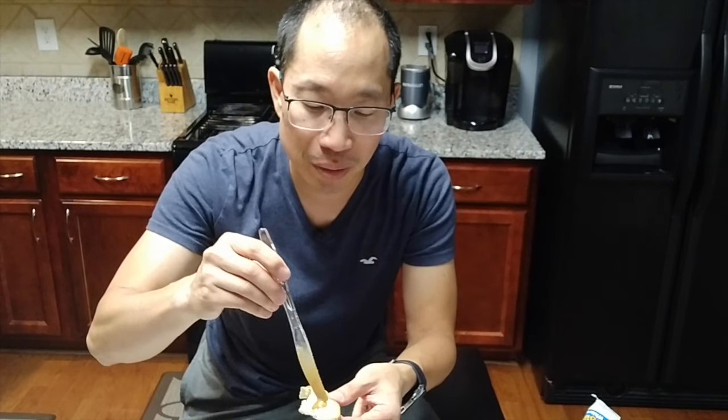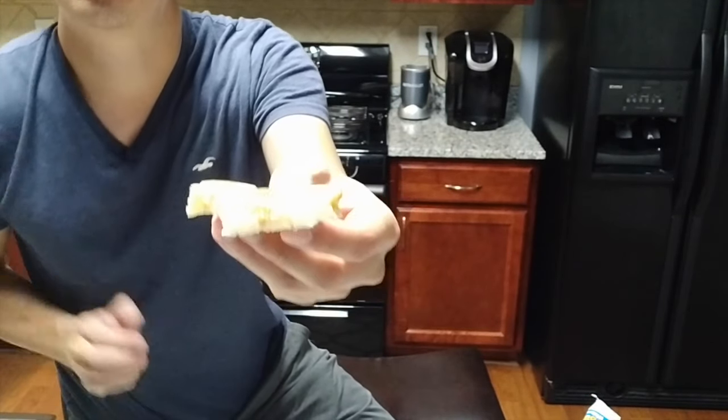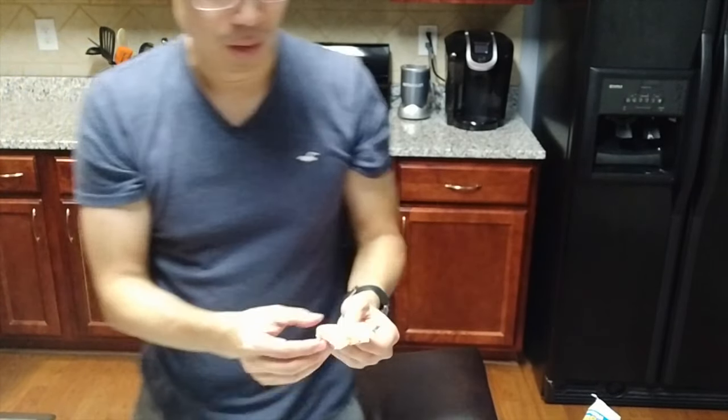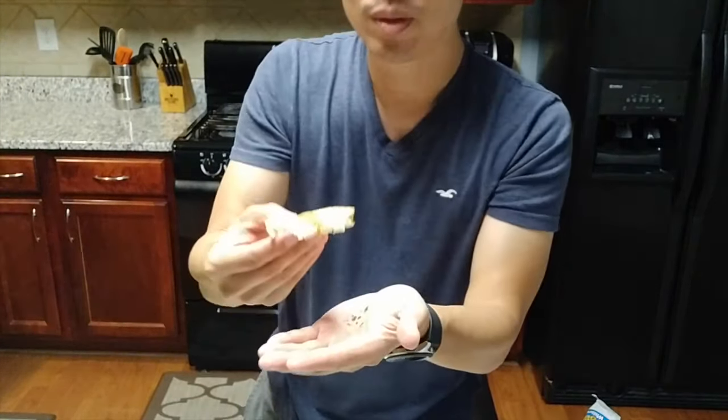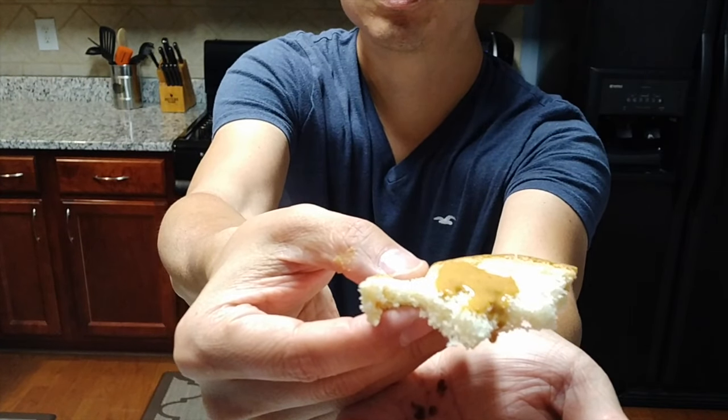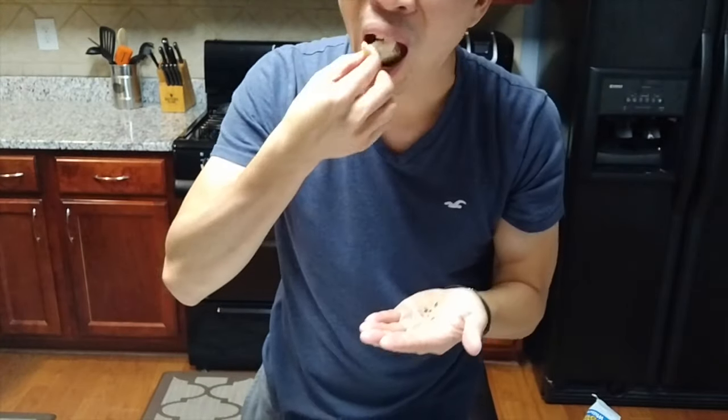Let me try it again. I mean, it's peanut butter, but it's like, I don't know, man. It's almost like a dip. Let's call it a peanut butter dip, is what it is. I feel like I'm dipping my food in it. Can you see that? It's dripped on my hand. Here, let me get you a better picture. There you go. I mean, it's like a dip.